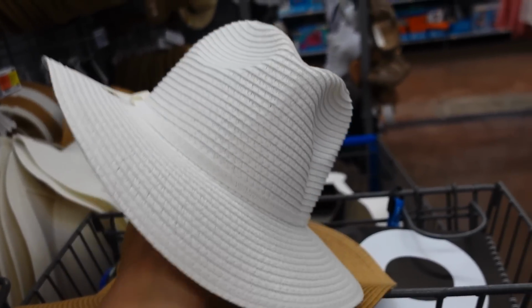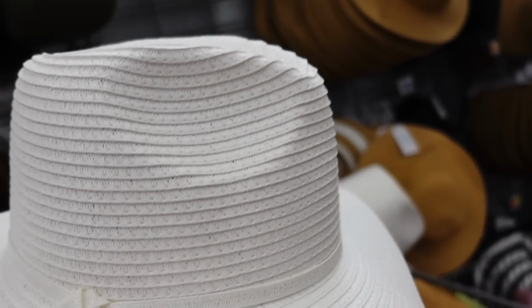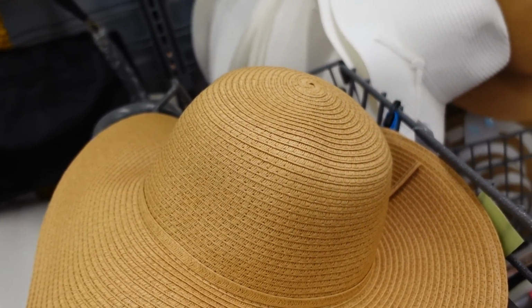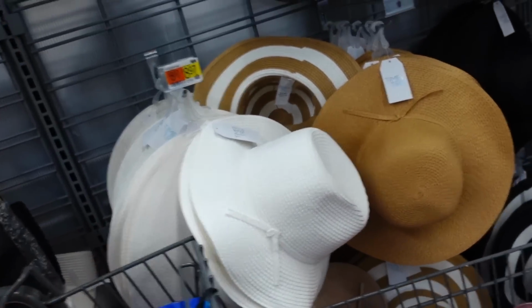I'm going to do this hat from Time and Tru. This is the fedora style. It's still $9. So they have this white style, also the brown. And then also for $8.97 they have these round hats. In the brown there's some stripe options. The black I've showed them before.